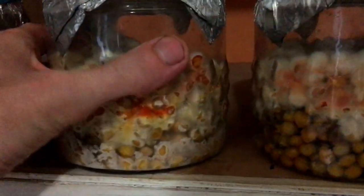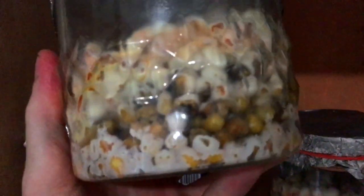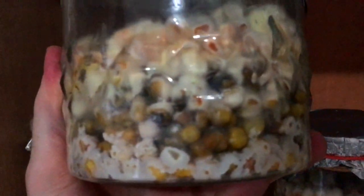And this jar is actually almost completely colonized. It'll be the first one. So you see, it still has some blackness. So what I'm gonna learn is how well does the mycelium fight off rot? How well does it fight off molds and these kinds of things? There's a lot that I wanna learn.